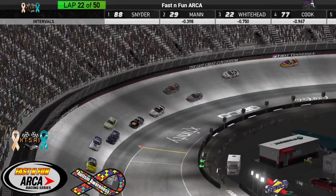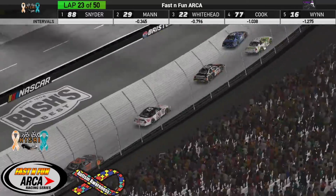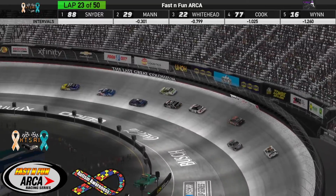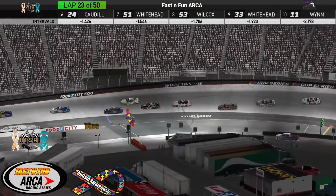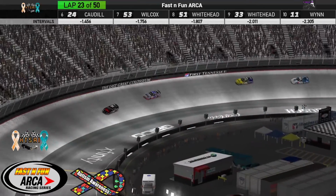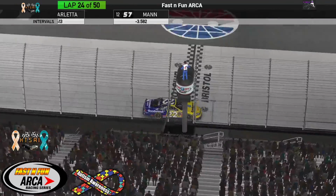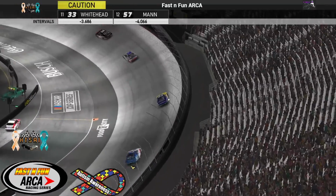side-by-side battle at the back as Trey Whitehead tries to make his way forward. Christian Wilcox right in front of him. That is the battle for the points lead right now. Meanwhile, Garth out front, William Mann Jr. in second. Those two started to pull away a little bit from Brock Whitehead. Looks like Brock and Jim Cook are up to speed.